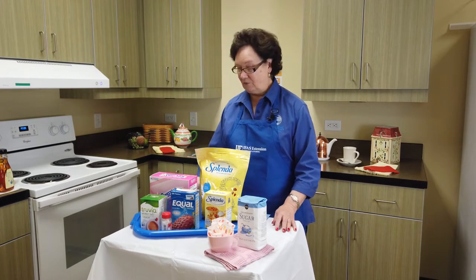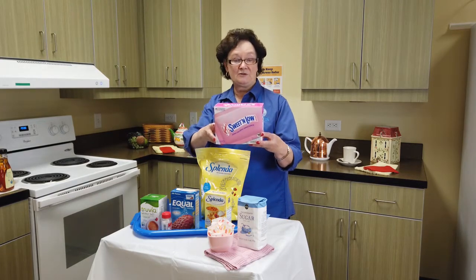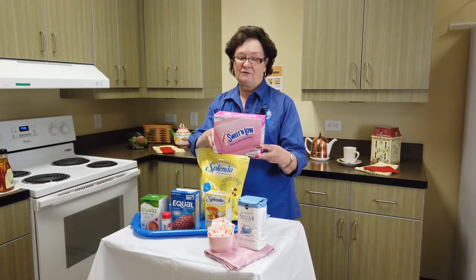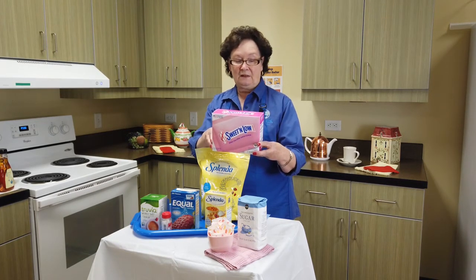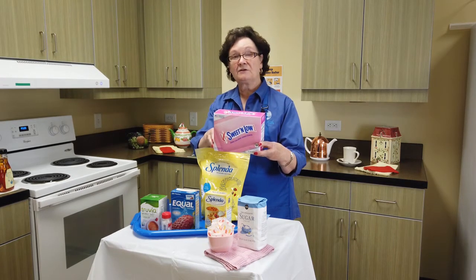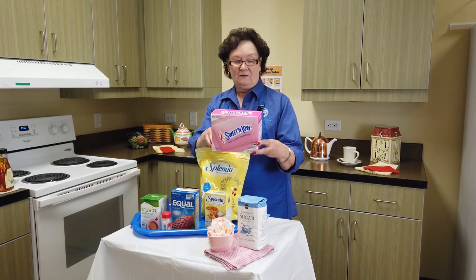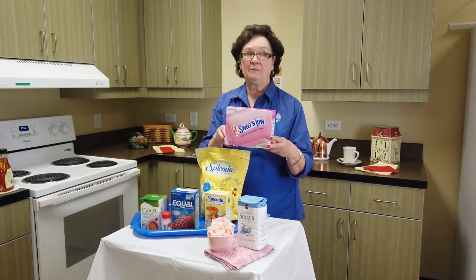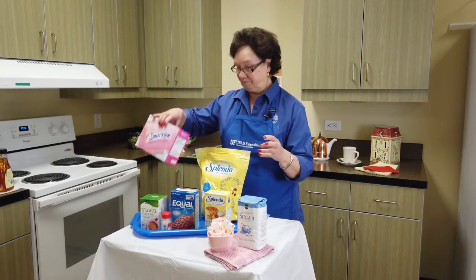One that has been around for quite some time is the Sweet and Low. Now, Sweet and Low is 200 times sweeter than what we call table sugar, which is white granulated sugar. Sometimes even the Sweet and Low, which is the saccharin, can even be as sweet as 700 times the table sugar. It is excellent for baking. You substitute only half of its sugar in the recipe. So if my recipe called for a cup of sugar, then I would use the equivalent of half a cup of sugar with the Sweet and Low.